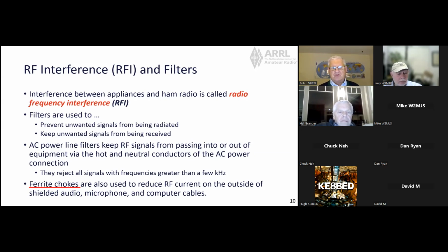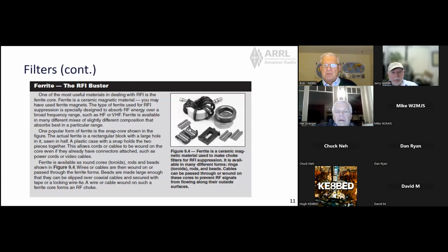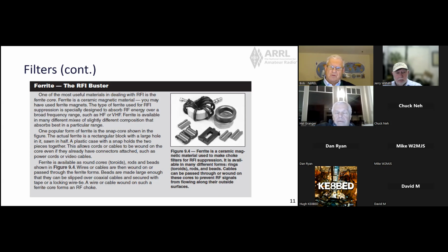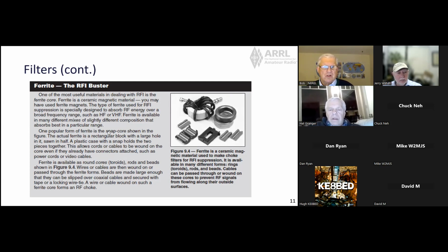But there are also something called ferrite chokes, and these can be little. I think we have a picture of them. Yeah, here. These can be small little things that snap together over electrical cords. You see these two down here in the lower left. And over here on the right, also, these would be like filters that if you were having radio frequency bleeding into your television set, you would put on the antenna line input to your television. So this would block radio frequencies from getting into your television. Oh, and remember the word ferrite, okay? Because there's a question on the test that asks about that. So it's ferrite chokes or ferrite core filters.